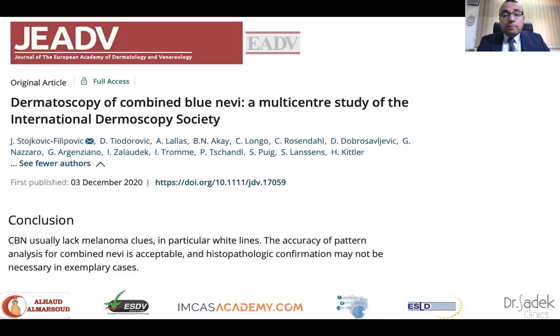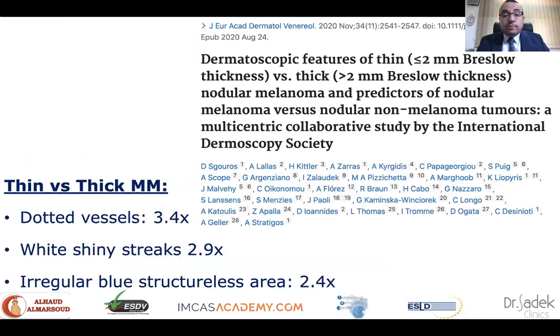Another one was on dermatoscopy of combined blue nevi, and it was stated that they definitely lack the melanoma clues, especially the white lines, and this is quite accurate. And another one on the differentiation between thin versus thick malignant melanomas. Thin melanomas showed more dotted blood vessels, more white shiny streaks, and more irregular blue structureless areas than thick melanomas on the Breslow scale.